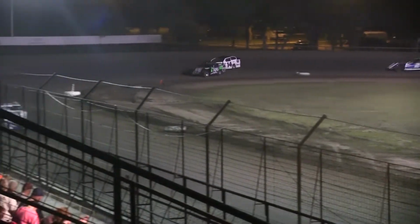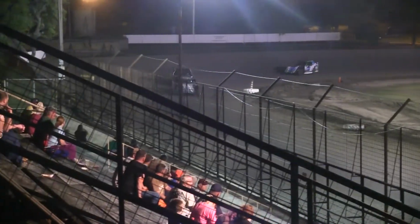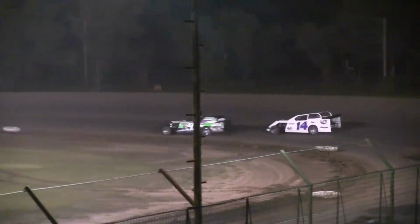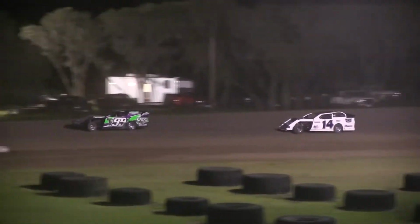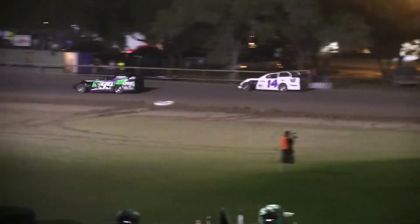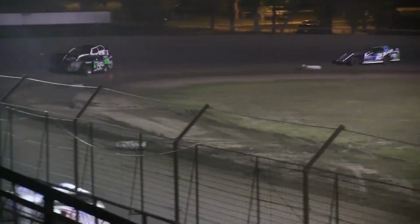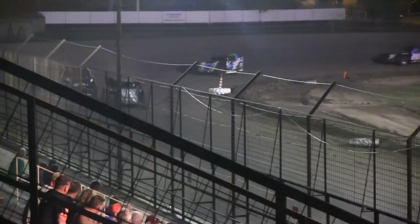Can't quite get it done out of 2. Now closes the gap once again, entering turn number 3, but Craig Oaks with the momentum off the high side hangs on to that second spot. Minton still in third. Fourth spot now belongs to the BD2 of Eddie Ross.